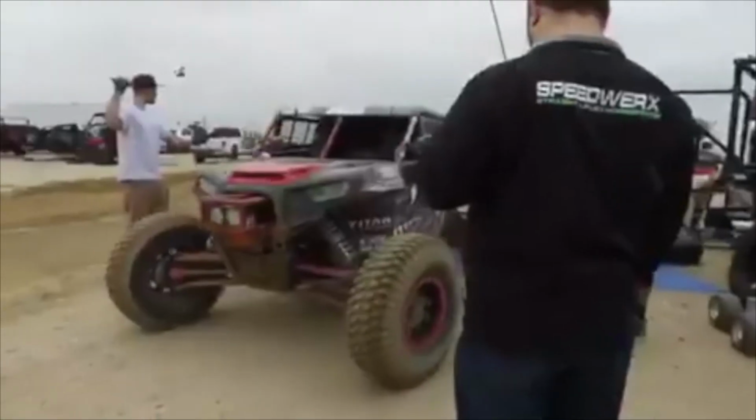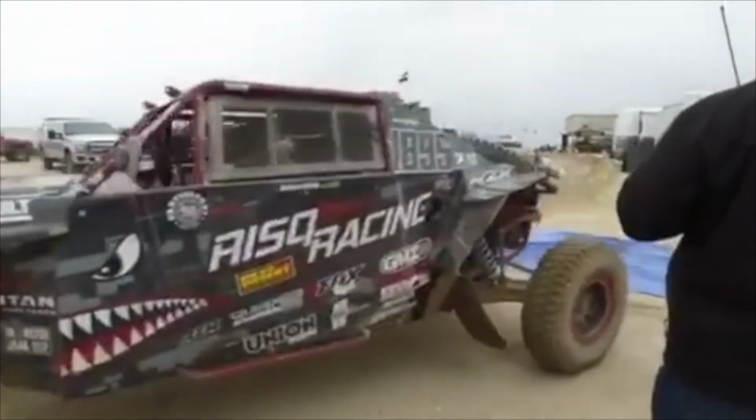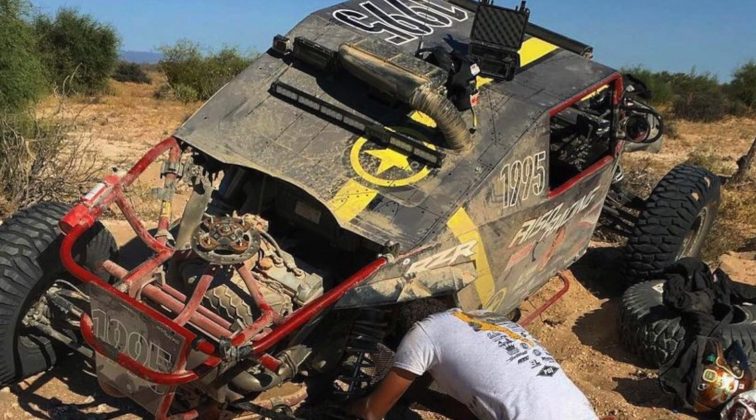I think we ended with 7 flat tires that race, super crazy, but then ended up also taking the corner off the car, finished on 3 wheels. We were running probably a top 5 pace, and then ended up probably 10th, 12th, I don't know, coming in on 3 wheels.